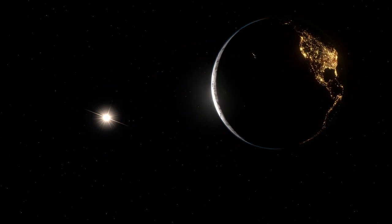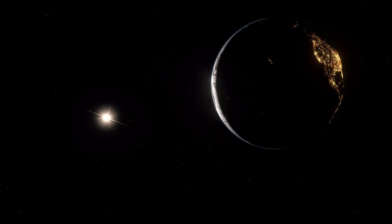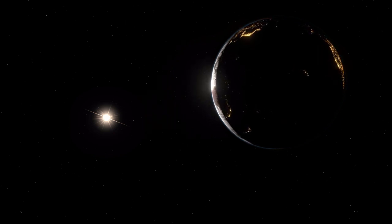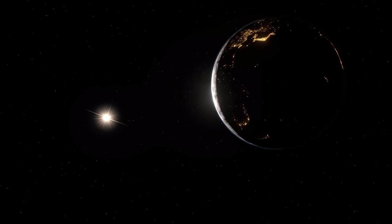The solar system's age is estimated at 4.6 billion years, based on radiometric dating of rocks from Earth and meteorites. The sun will eventually exhaust its nuclear fuel and expand into a red giant, consuming the inner planets before becoming a white dwarf. Some moons like Europa and Enceladus have subsurface oceans that may contain the ingredients.